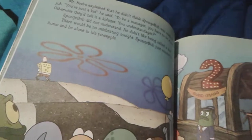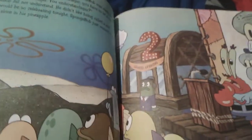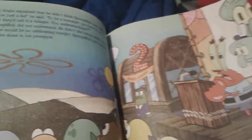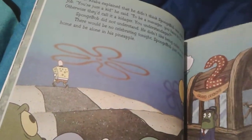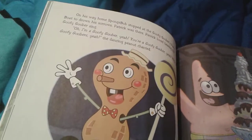And yep, SpongeBob is so devastated that he just wants to go on home. And even Squidward looks as if he feels bad for SpongeBob. Squidward's honestly so mean to SpongeBob, but he looks kind of sorry for him in that picture. But yeah, look at poor little SpongeBob. He's just going on home. Poor baby. And on his way home, he decides to go to the Goofy Goober party boat.